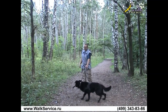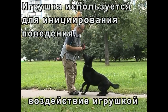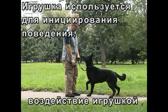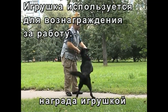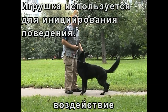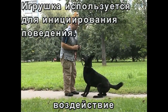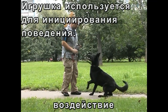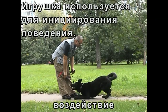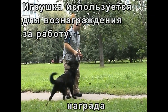Heel. In the early training, the toy is used to influence the dog so that it executes the command and to reward at the end of the command. The toy is used to initiate behavior, the toy in order to influence. The toy is used to reward for work, reward. The toy is used to initiate behavior. And this is reward.